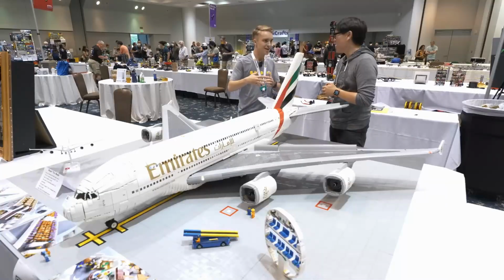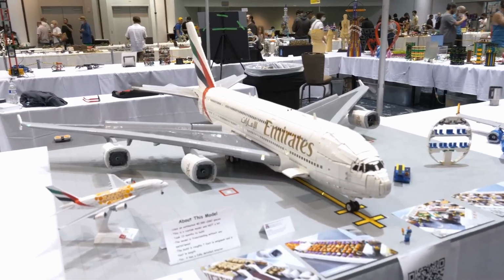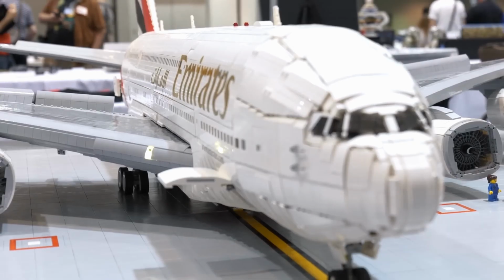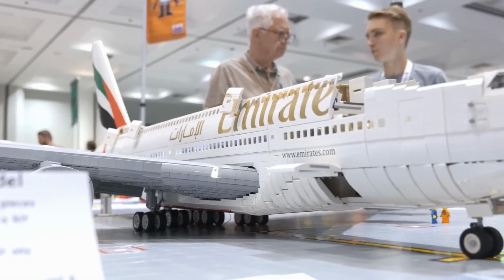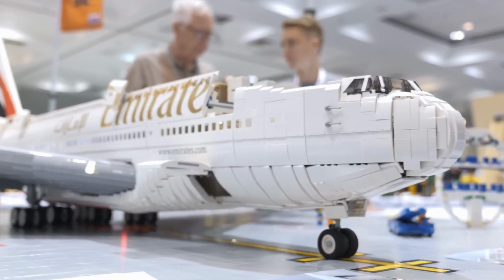Now we continue with the largest replica of an aircraft as a Lego creation. This replica imitates the Airbus A380, which is often used on routes from Europe to the Arab Emirates. This creation consists of 40,000 Lego bricks. It was built by Jack Carlson.